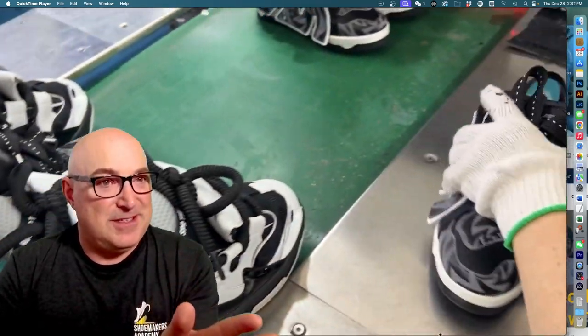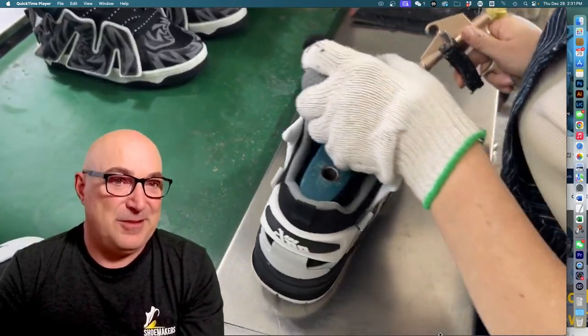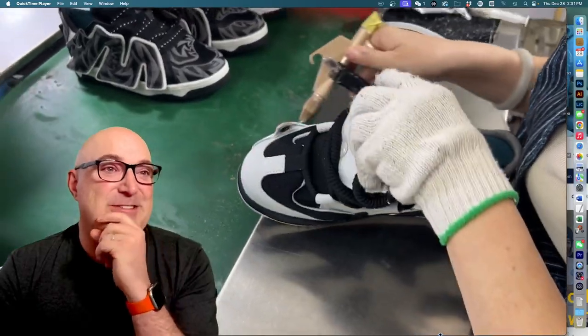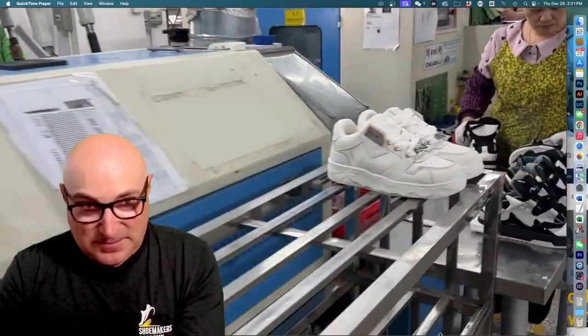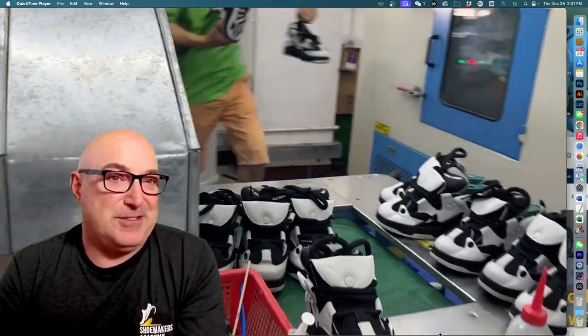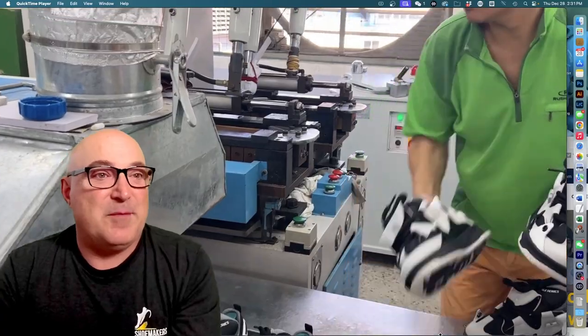Now, they're going to use a hydraulic press as the next operation to make sure it's down. Now here they're adding a little glue. Now this shoe design, you can see the upper sort of hangs off over the outsole, pretty weird. But hey, what are the kids using these days? So now they've gone through a heat tunnel and they're going to get a pressing operation.